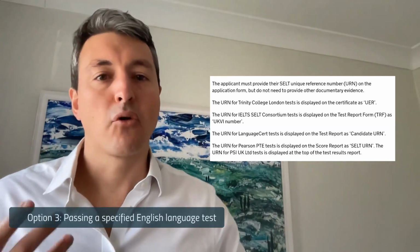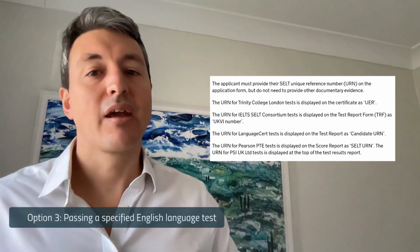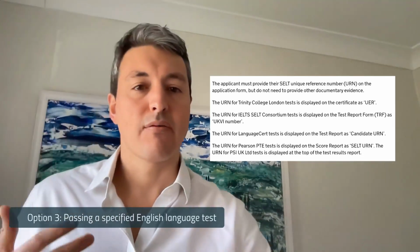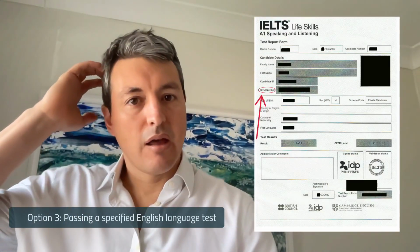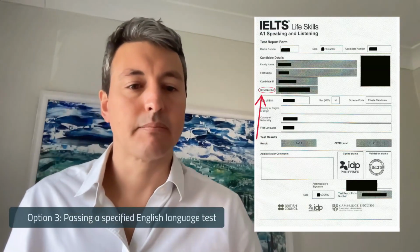So if your certificate or test report form does not have one of these references, then you've either taken the wrong test or something else has gone wrong with the production of the certificate. So here's what the certificates look like with the unique reference number highlighted.